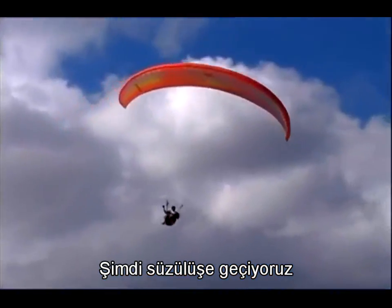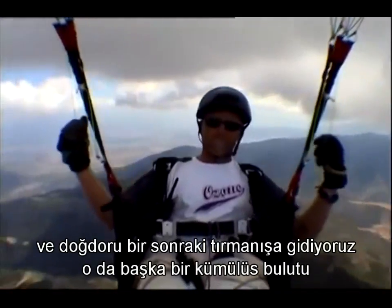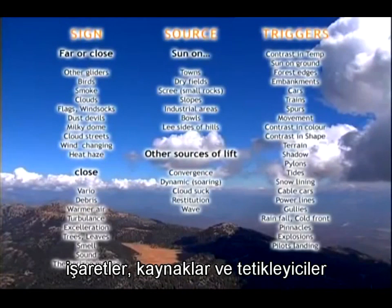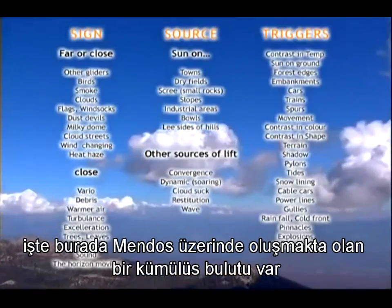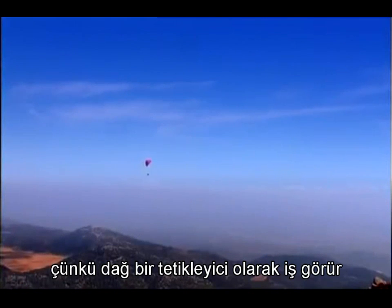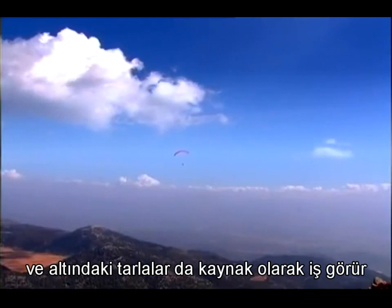Now, we're going on our glide and we're going straight towards the next climb, which is another cumulus cloud. In deciding where to go next, I rank three sets of criteria in order of importance: signs, sources and triggers. So I'm looking downwind for a thermal within my glide. Here, the cumulus forming above Mendos is an obvious sign. But even if there were no cloud above it, it would still be a good objective, as the mountain acts as a trigger and the fields beneath it are acting as the source.